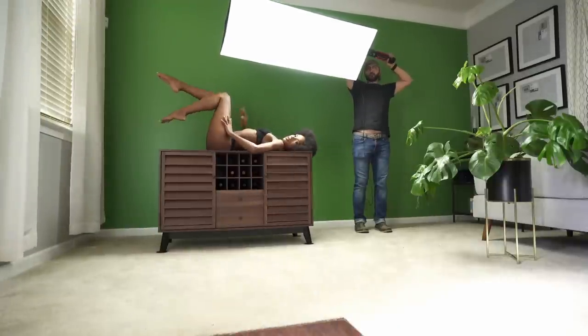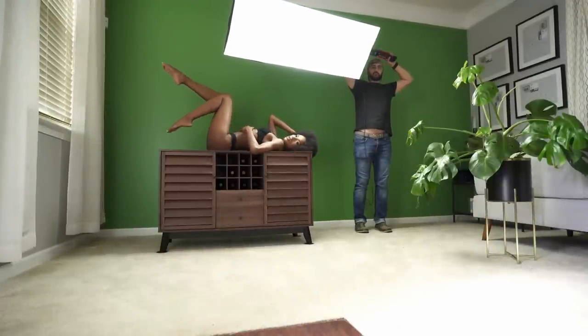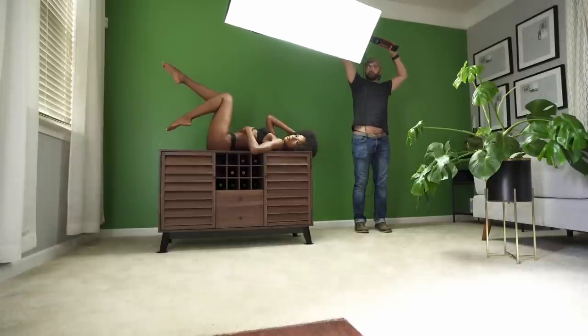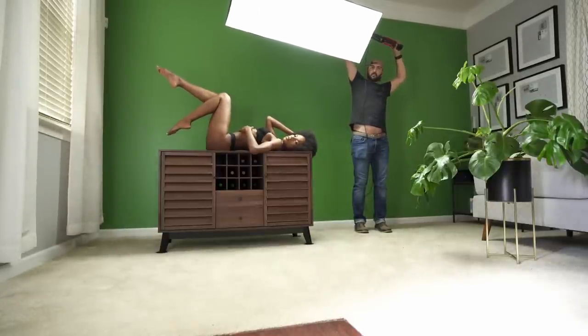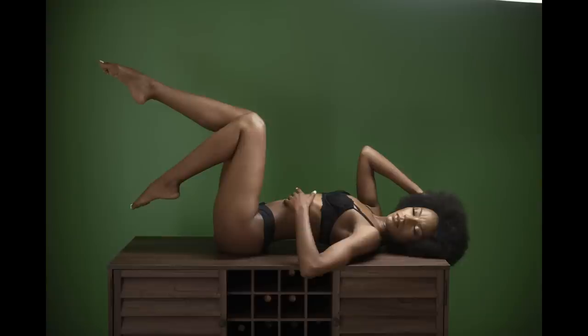Do that pose where you bring one arm here. Yeah, right there. And bring it a little bit up. He needs something to stand on maybe. Just like that, good. One, two, three. That's gorgeous, look at this.